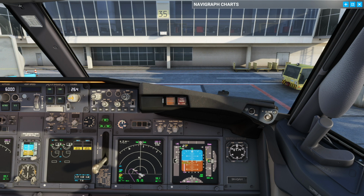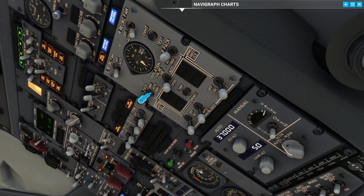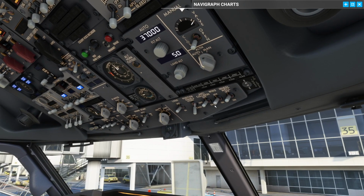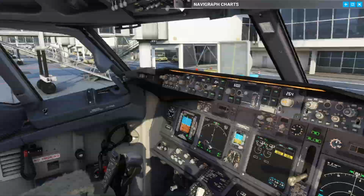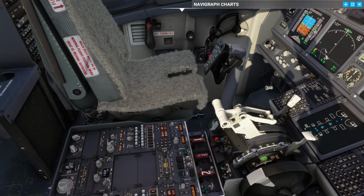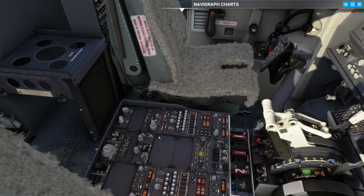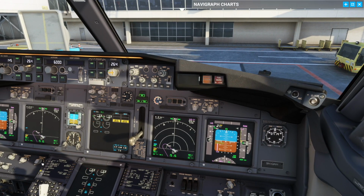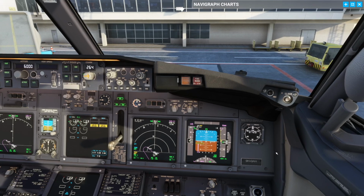So let's imagine now that we are cleared for push and startup, and the captain has finished all his calls with the ground crew and they are fully ready as well. In that case, if I'm the pilot flying, I would go up and set my packs off, make sure my APU bleed is on, anti-collision light goes on, make sure the parking brake is set and that the transponder is in alt off, and we can switch over to number 2 ATC here. And in that case, we are now fully ready for push and startup.